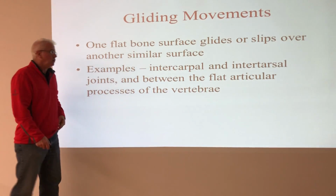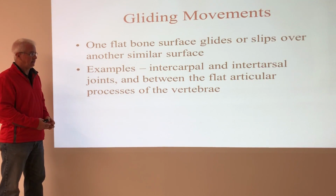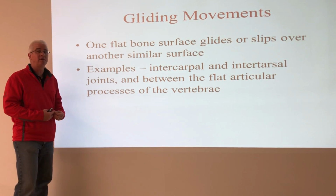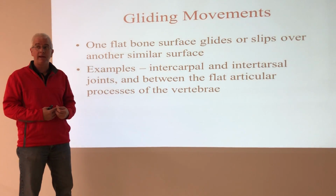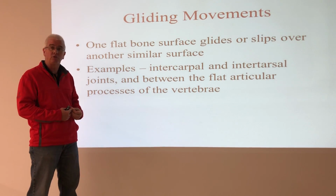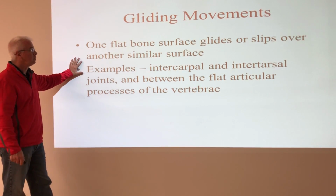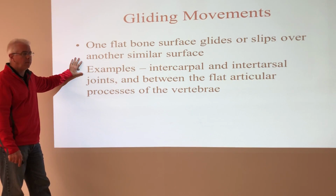Now, joints move in a number of different ways. So, if we're going to describe joint movements, I've used a couple of these words with you already. I've used abduction and I've used shoulder flexion. Most people can come up with these motions by common sense.